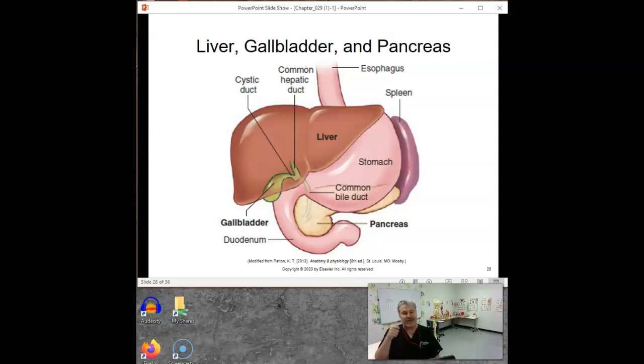So let's say you got cut really bad, but we taped it up really quick. The spleen would squeeze out a pint of blood just to get your blood pressure back up and make sure you had enough while we got you to the hospital. It's kind of cool. But it has nothing to do with digestion here.